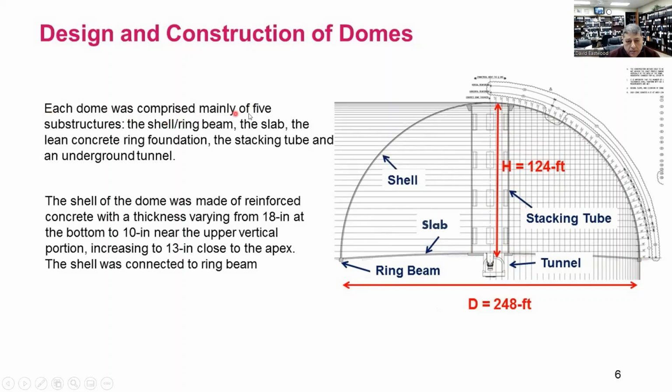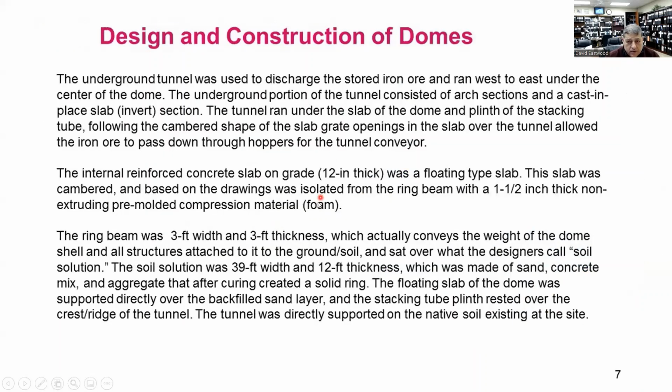Each dome is comprised of 5 structures: shell, ring beam, the slab, lean concrete foundation, stacking tube, and underground tunnel. So this is the shell, underground tunnel, stacking tube, slab. The shell dome was made out of reinforced concrete with thickness varying from 18-inch at the bottom to 10-inch near the upper vertical portion, increasing to 13 inches close to the apex. The shell was connected to the ring beam. Now, this is a ring beam. It's about 3 foot by 3 foot ring beam sitting on a big chunk of concrete here. So everything's massive here.